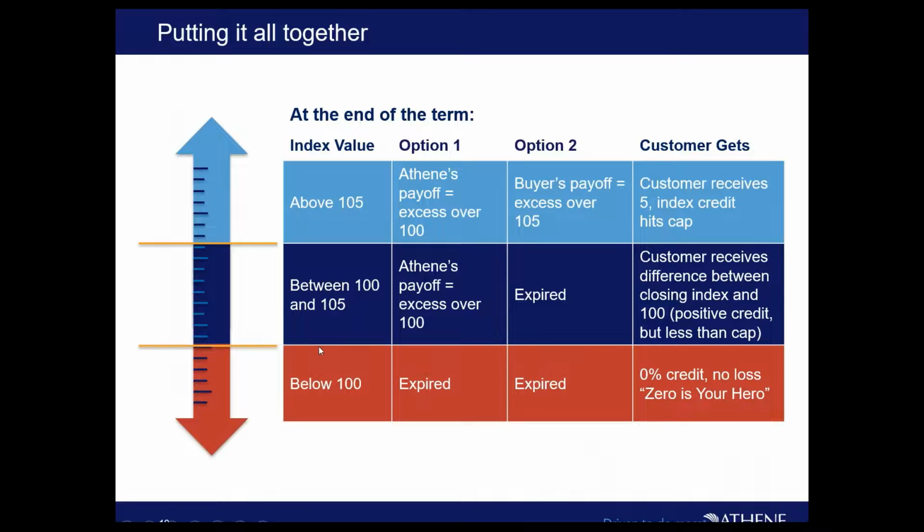Here we've got a table that summarizes really nicely the mechanics of these two options. These are the three possible states of the world at the end of an indexing term. Again, we're assuming the index starts at 100. The index can either end above 105, between 100 and 105, or below 100. These are the only three things that can happen. In any of those cases, and I'll walk through it line by line, what we see is that the payoff from the options exactly matches what we've promised to the policyholder.